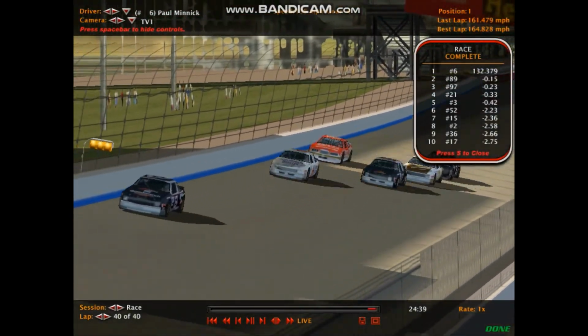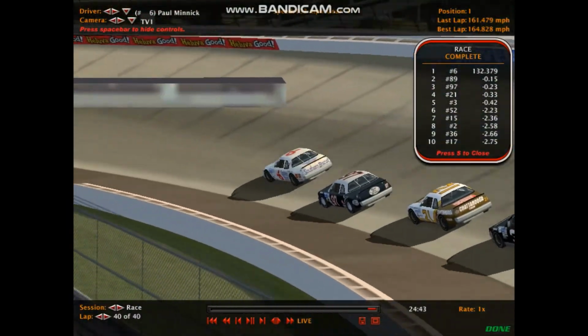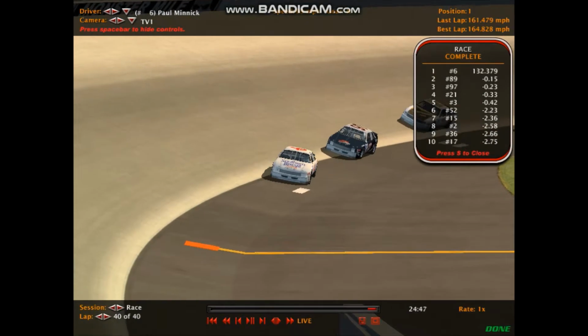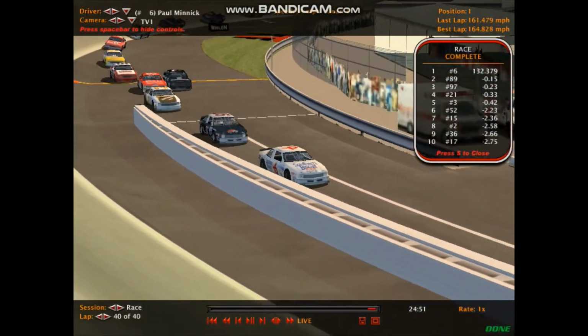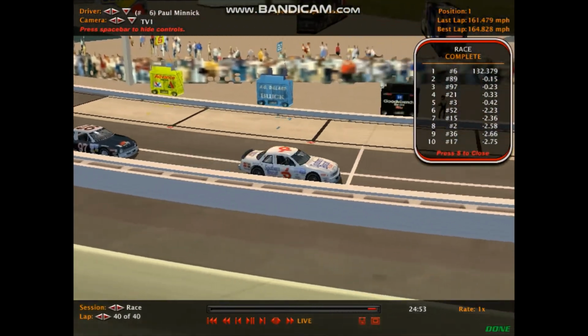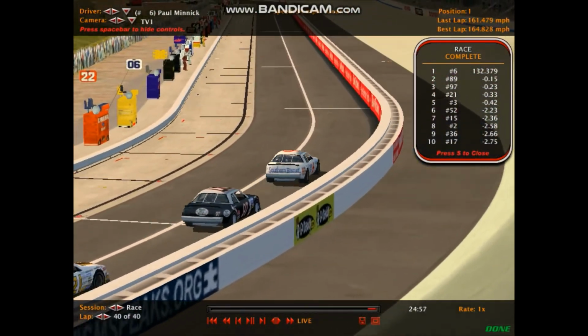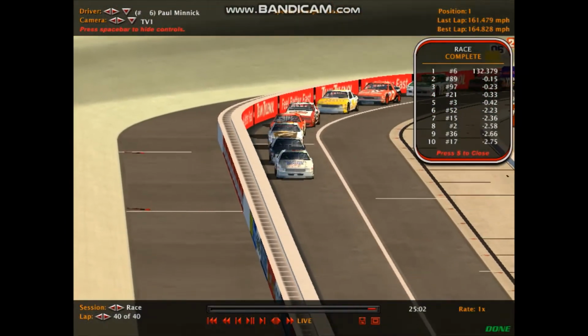Paul Minnick, who came into this race the points leader here at Dover, becomes the first driver to win 2 races this season. We had 10 winners in the first 10 races of the season, but boy, what a finish! What a race at Dover as well. Probably the best race we ever had, maybe in the NNSCRA, unless Seth or anybody else can confirm they had something better than this.